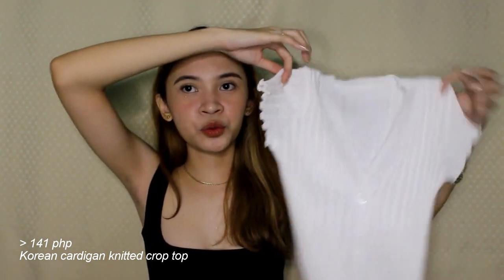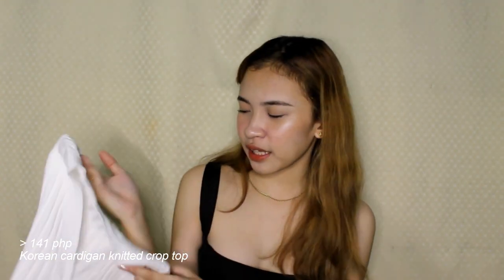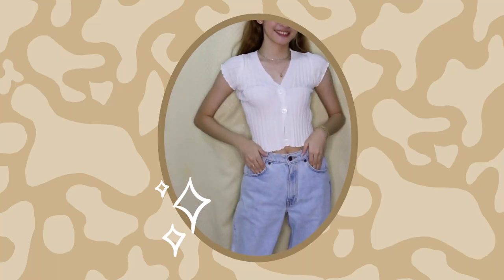What is this top? I don't know what you call it. It's a knitted na top na V-neck na button down din. Bro, I'm so bad at this. Meron siyang lettuce na linings sa sleeve at saka dito. Sobrang kapal, hindi rin siya sobrang nipis. Pero maganda yung pagka-knit sa kanya.